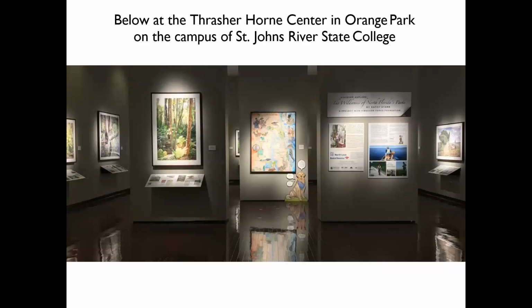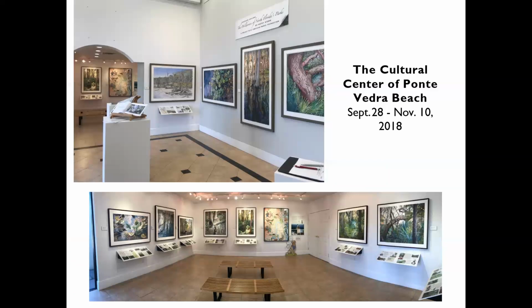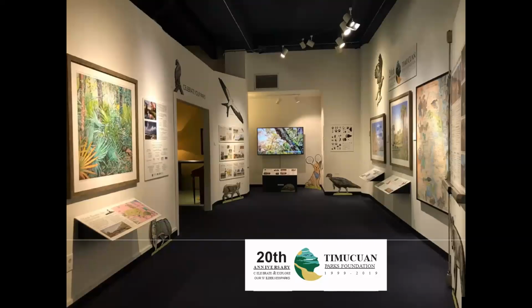And then it traveled around to the 4 counties that are featured in the book. So it went to the Thrasher-Horne Center in Orange Park, and the Cultural Center of Ponte Vedra. It went to Fernandina. I'm not showing you all the photos, but it traveled around our area. And then I collaborated with the Timucuan Parks Foundation to celebrate their 20th anniversary.